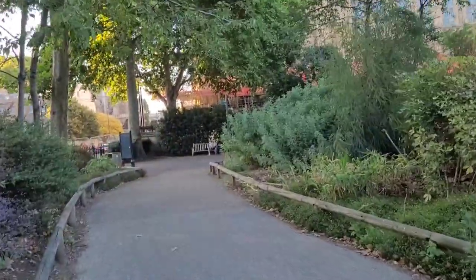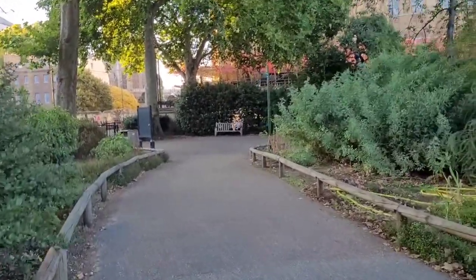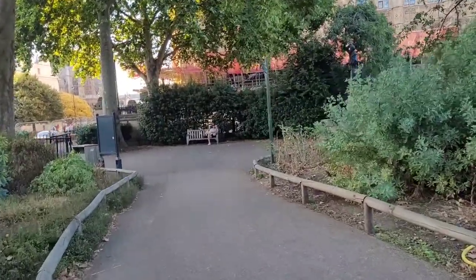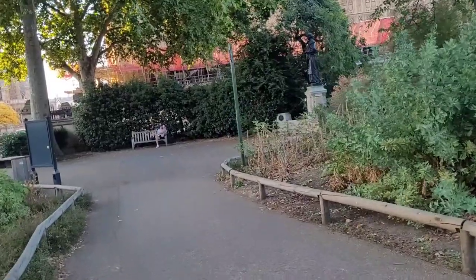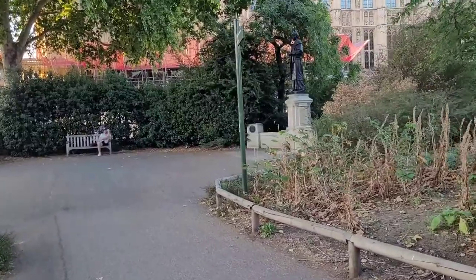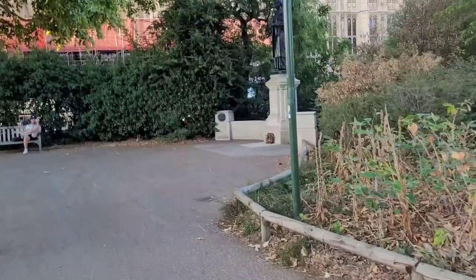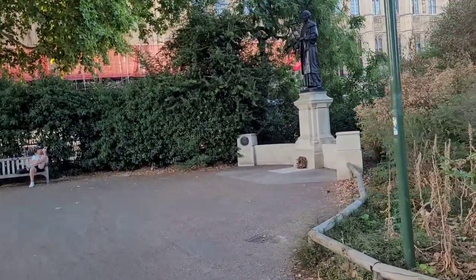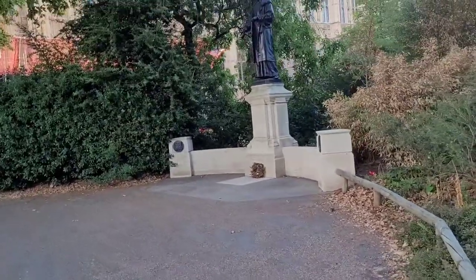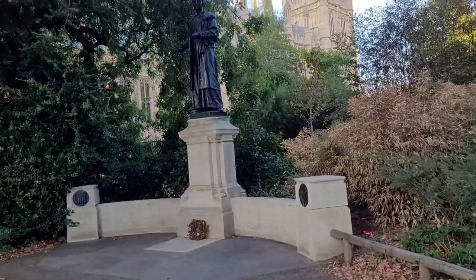Now, one final memorial to show you in these gardens, and it's coming up in this circular space here, I believe, if I'm correct. Yes, I am. Here she is. Now, I don't need to say too much about this great, great lady, Emmeline Pankhurst, the founder of the Women's Social and Political Union, who battled to get us ladies the right to vote through deeds, not words.